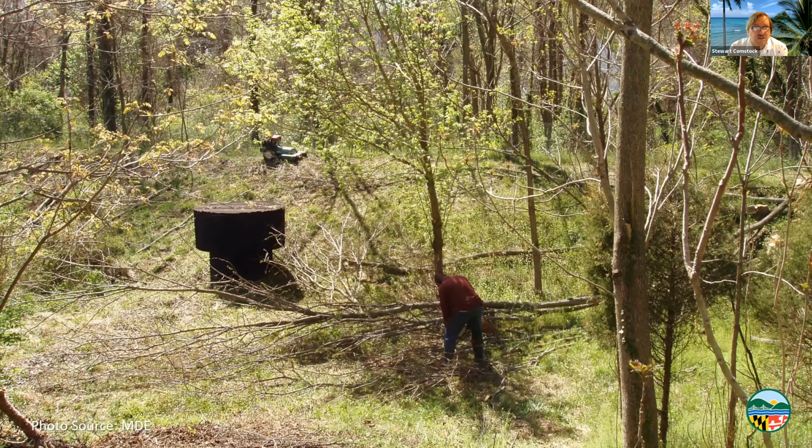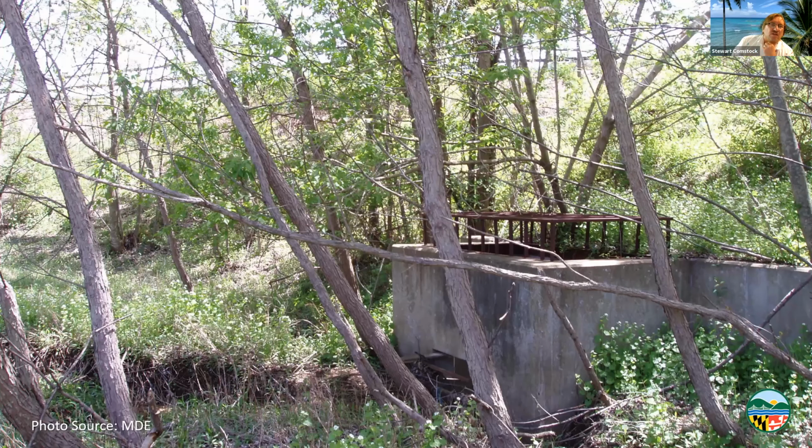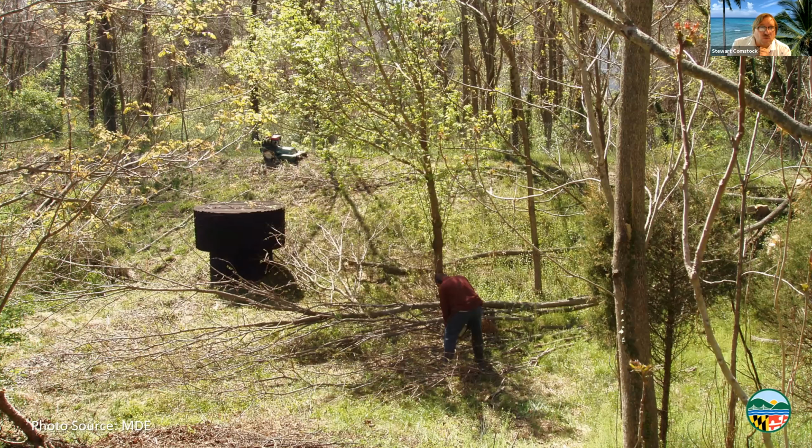Here we have a nice image of a facility that needs some repair. Clearly there are some trees and shrubs on the embankment, and there's some debris in front of the low flow orifice. Many of our older facilities may actually look like this. And here we have a crew performing necessary maintenance. Here they are removing trees and woody vegetation from the dam embankment. Notice they are flush cutting the trees and not removing the root structures.